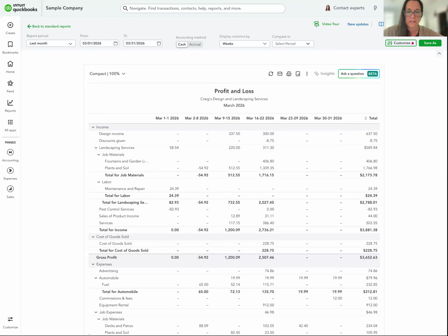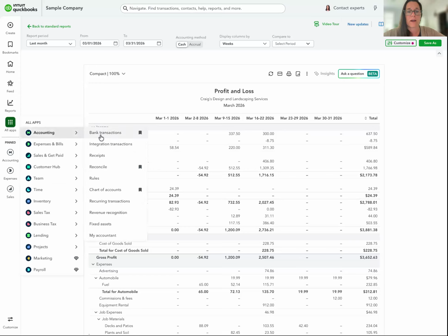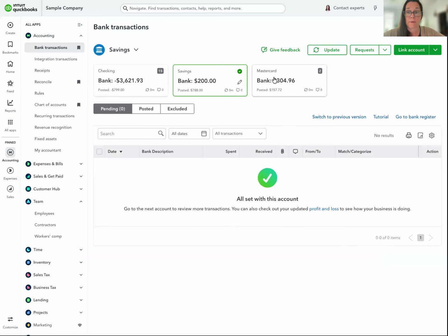Crystal says, is this all based on your bank? What about cash transactions? Great question, Crystal. Yes, so our bank feed, this is only electronic transactions. So this is only related to your checking, your savings, your MasterCard.